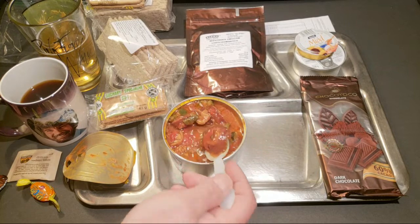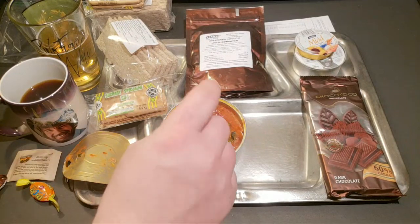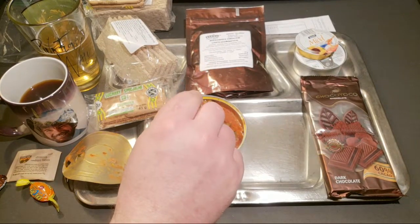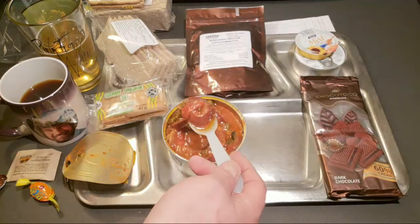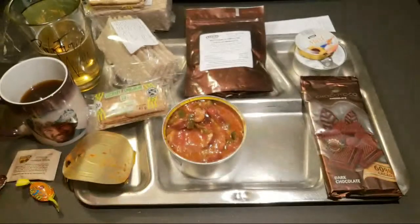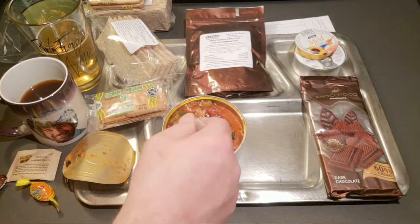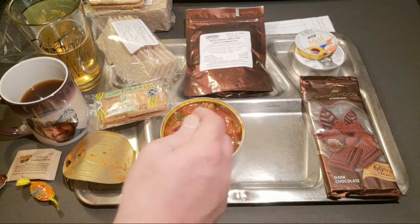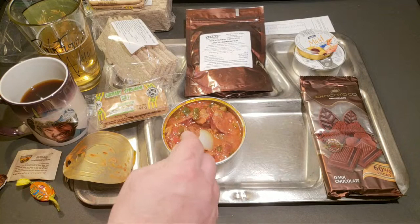Alright, here we go. Big old nice chunk of sausage right there. I'm going to add just a little bit of this salt on it because I feel like it needs it. And, yeah, let's see what that's like. Boy, was I wrong. Holy cow. Didn't need that salt. Needs more pepper, though.